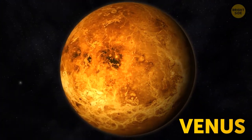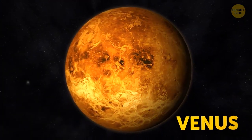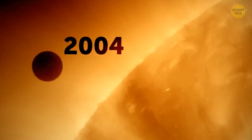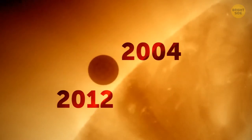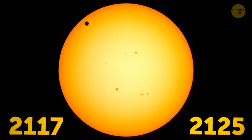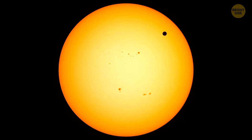Likewise, you can observe Venus, the second planet from the sun. But because it's farther away, its transits are less frequent. The last ones were in 2004 and 2012. The next pair of transits is expected in 2117 and 2125. Hey, I won't be around then.